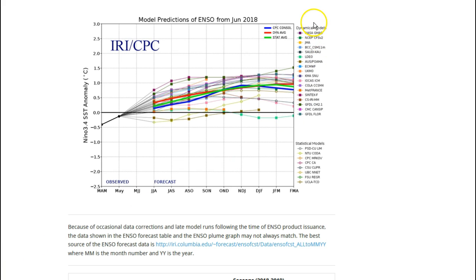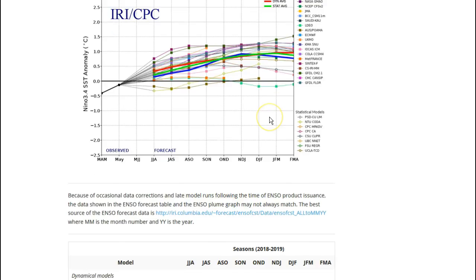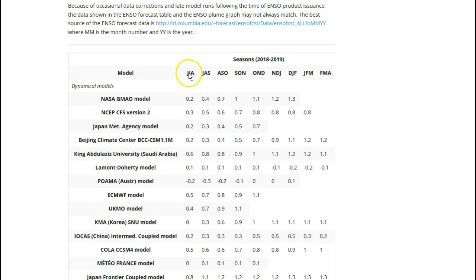And then looking at all the models, dynamic, so the CFS version 2 is right there, it's green, buried somewhere in here. The dynamic models and the statistical, these are all the models across different meteorological organizations on the planet. And you can see they're all trending upward, and this is May, June, July, August, September, October. You get the idea. And the average of all the models, well, you can eyeball it. Maybe about 0.8 of a degree, maybe a little bit more. Or they've got it all listed out right here.